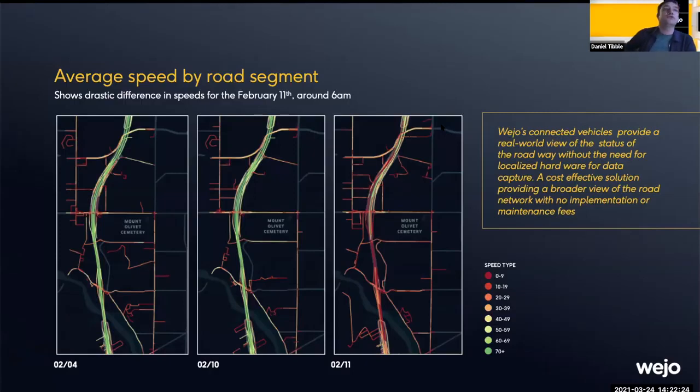Now, just looking at average speed here, you can see very clearly, we're looking at a week on week and a day on day comparison. On the left, we're looking at the week before. The middle one is the day before, and the one on the right is where there was a quite significant incident on that roadway.